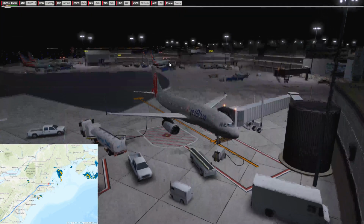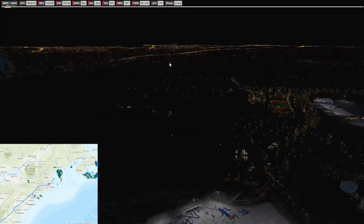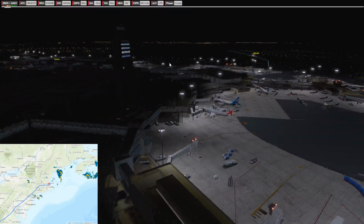Yeah, this is Boston Logan by Mr. X. We are here in the JetBlue concourse. This is the city of Boston. We're in the JetBlue Red Sox livery. I figured since we're in Boston, we might as well fly with the Red Sox livery.